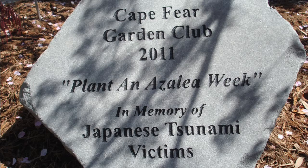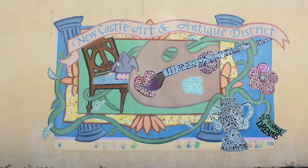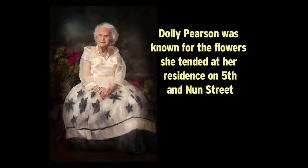One year we planted an azalea in the Japanese garden at Airlie Gardens to commemorate the tsunami victims. And one year we partnered with Castle Street to do a big open house and to celebrate the renovation of the street and all the new shops that are coming there. And we planted an azalea to commemorate one of our longtime residents, Dolly Pearson. She passed away at the age of 102. And she was an avid gardener and really beloved.